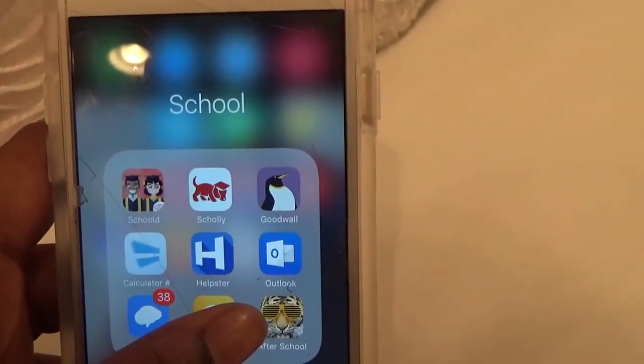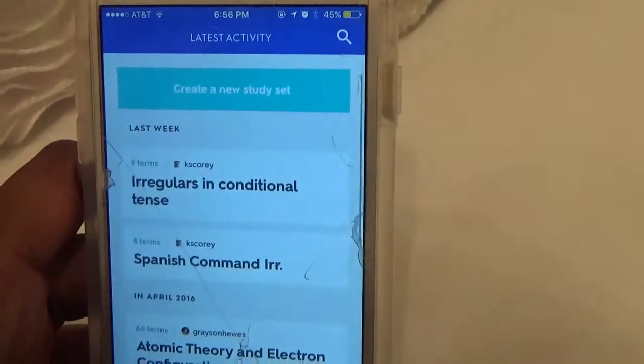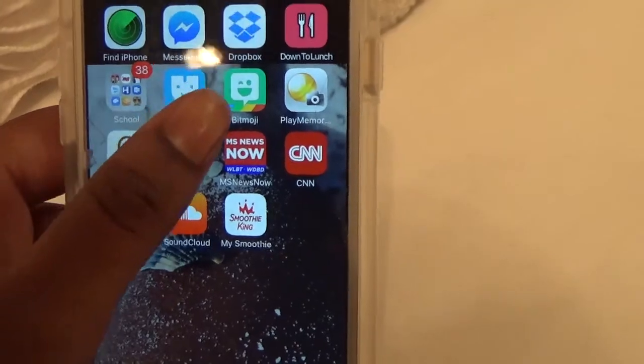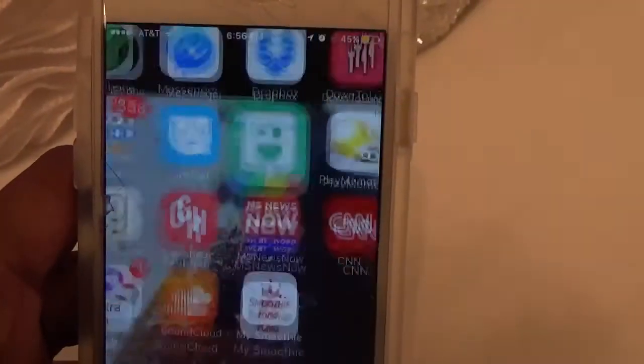I have After School, which is basically where just crazy things at my school happen. Then I have Quizlet, which saved my GPA this past year. Thank you to those people who make those long Quizlets who help me pass. I have UChat, I don't use it. And then, of course, I have Bitmoji because, come on, guys, you gotta have a Bitmoji.